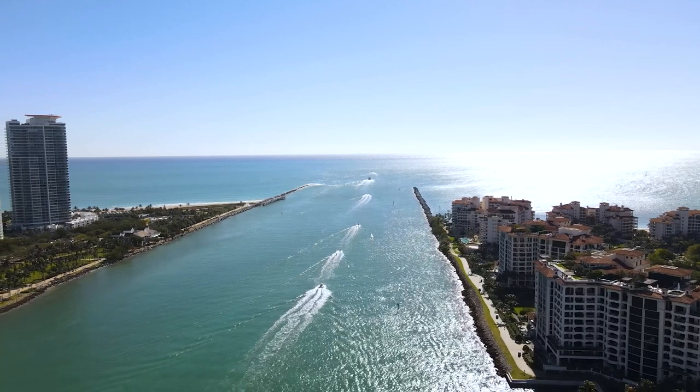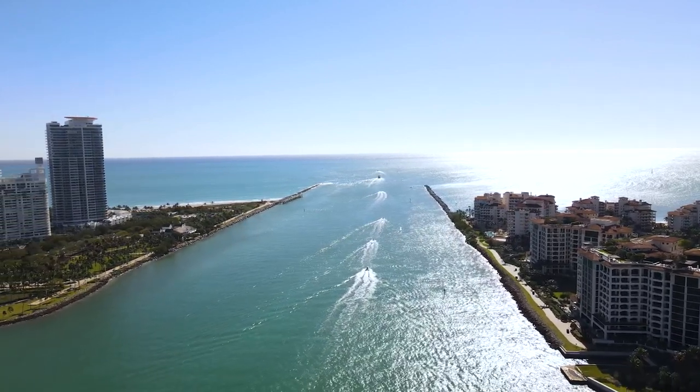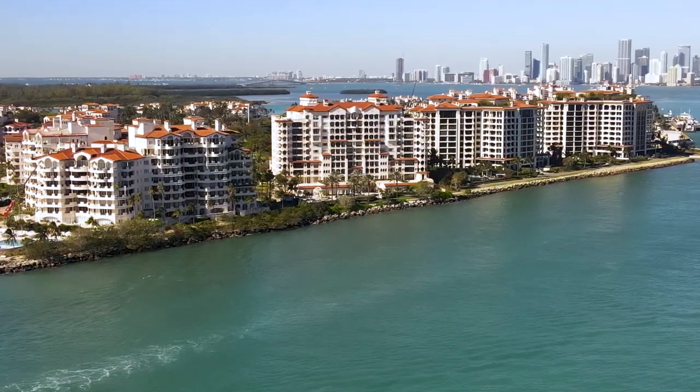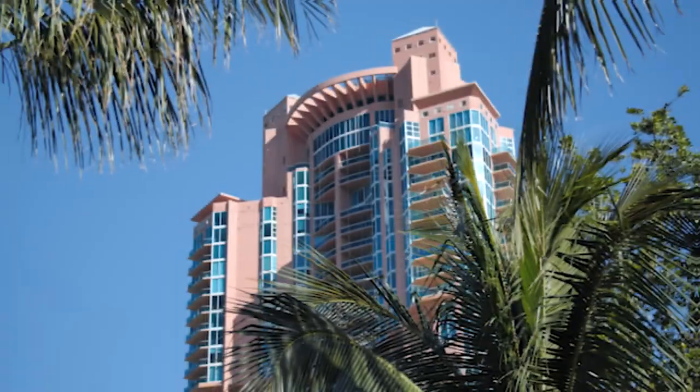Now here is a fun historical part. Sand dredged from Government Cut was repurposed as landfill for the original 21-acre Fisher Island, which today is 216 acres. And Fisher Island hosts the most expensive zip code in the country. Talk about the American dream.